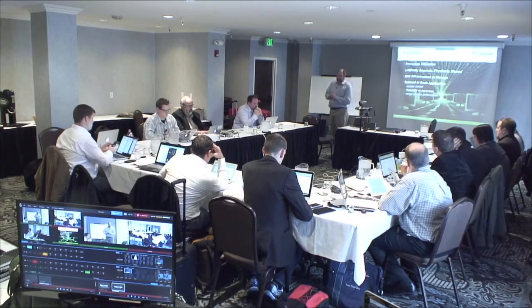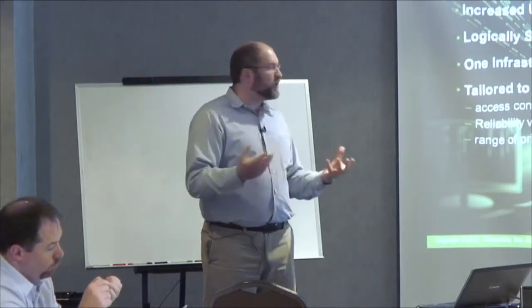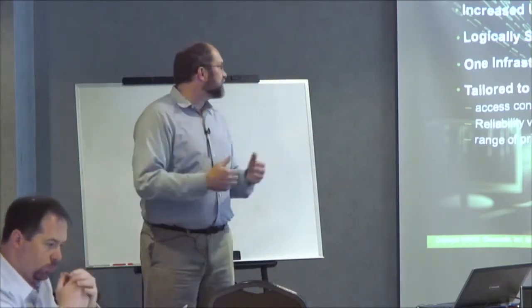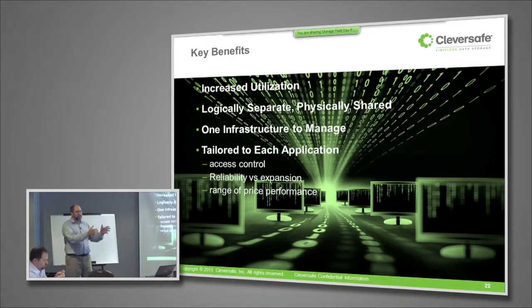What this customer got as a result of deploying their shared storage infrastructure for their different IT services was better utilization of the storage that they were purchasing, because they can physically share it while using it in a logically separated way to support these different applications and services. They just have to manage one storage infrastructure, not one for backup, one for audio call recording, one for enterprise Dropbox. And they can tailor the characteristics of that storage by changing the parameters of the vaults, the logical containers for each service, to give them the access control that they want to apply to that data and the level of reliability that they want. They can also use different categories of slice store devices in their DSNet to create storage pools within their overall infrastructure that have different price performance characteristics.